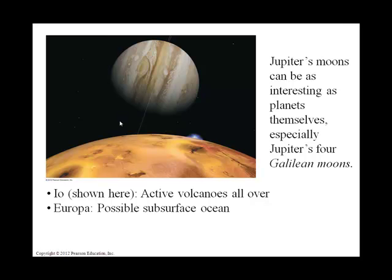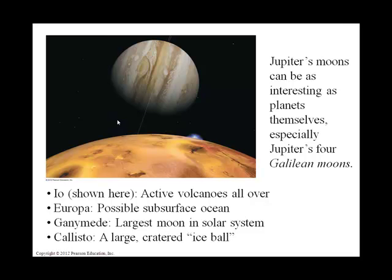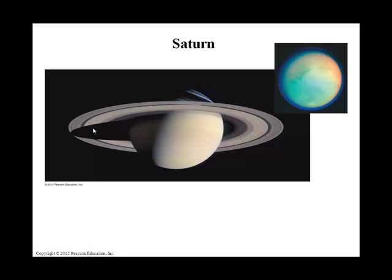And the other 3 moons that Galileo saw were Europa, Ganymede, and Callisto. And these moons, honestly, if we're going to investigate an object beyond Mars, these moons would be great places to visit. And I'll fill you in about those moons in chapter 8.